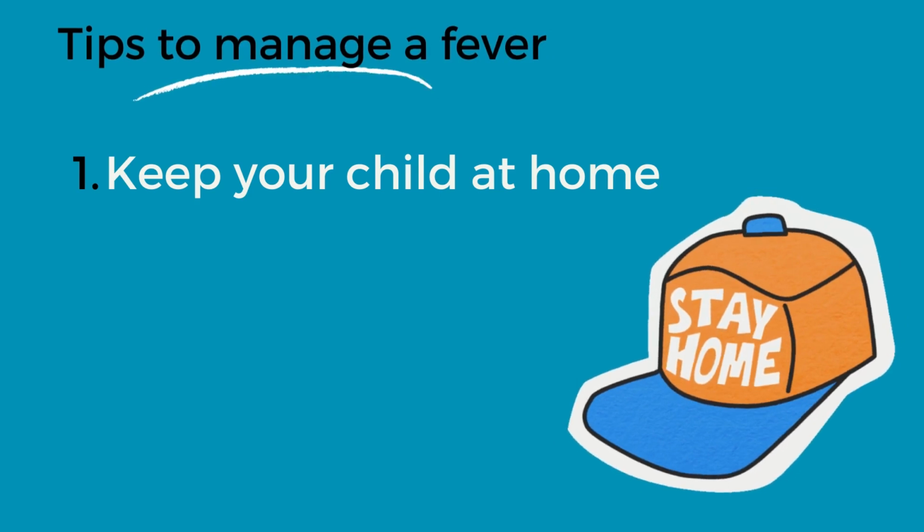So how do you manage a fever in a child? Most fevers in kids and babies can be managed at home. However, it's really important that you seek medical help if you have any concerns or if you're really worried about them. Here are some tips and tricks you can do for your child to keep them as well as possible when they're feeling poorly. Keep your child at home, especially in the early stages of an infection when they have a fever. It's really important for them to rest, which allows their body to help fight off the infection.